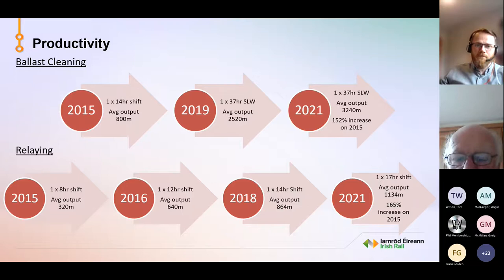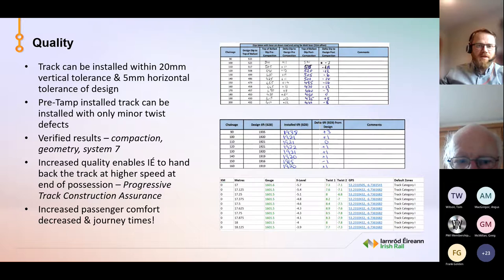So obviously productivity is great, but quality is just as important. And just a couple of the results that we have. We are able to install our track now within 20 mil of the vertical tolerance and 5 mil horizontal tolerance. So we're getting super results, and we get those with GNSS and the UTS, but we are moving more towards UPS because the results are so good.